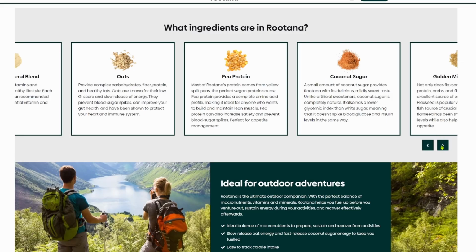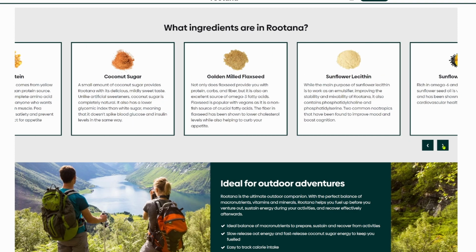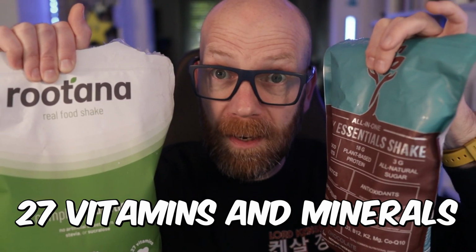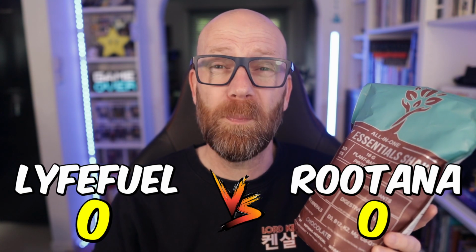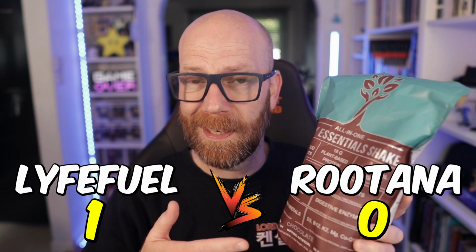As ingredients-wise, they pack in a punch with all the ingredients you might read about in health and wellness articles. Compared to Rootana with its more minimalist approach of natural ingredients consisting of oat flour, pea protein isolate, coconut sugar, golden milled flaxseed, sunflower seed oil, sunflower lecithin and salt. However, that still delivers the same 27 vitamins and minerals as all of those ingredients you get in Lyfefuel. But clearly on the face of the ingredients list, yeah, look, Lyfefuel wins this round, being packed with superfoods and superberry blend. So ingredients, it goes to Lyfefuel.